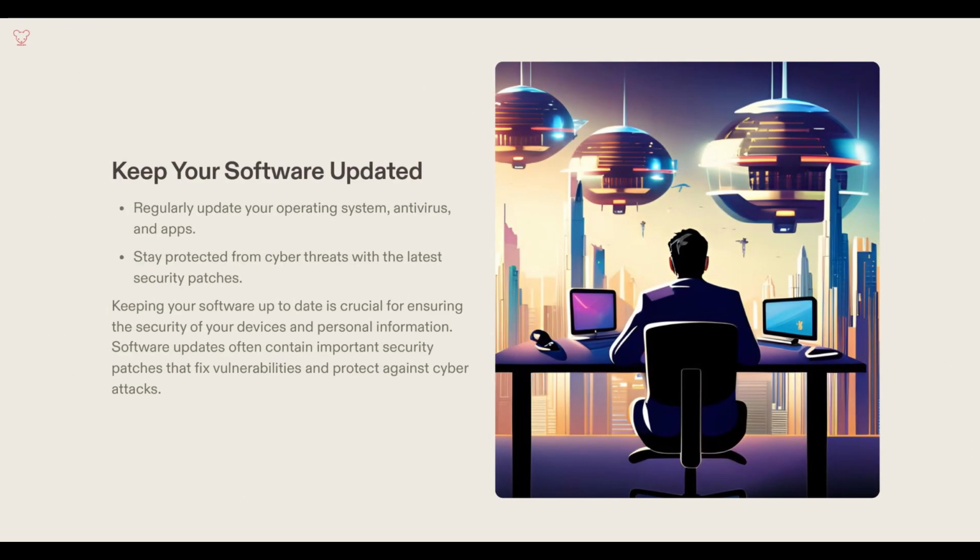Our third tip is often overlooked, but it's crucial. Keep your software updated. Whether it's your operating system, antivirus, or apps, updates often include security patches that fix vulnerabilities. Regularly updating your software ensures you stay protected from the latest cyber threats.